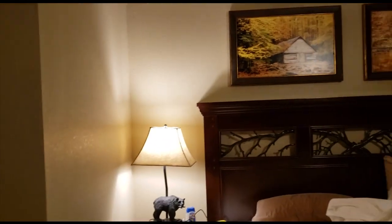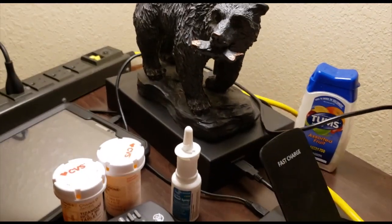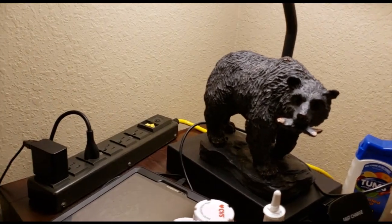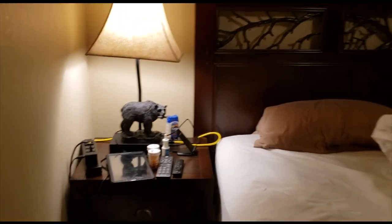Basically, two lamps each side, and each lamp has its own plug-in and has a USB plug-in. So, like, I have my tablet into that USB, but I have my fast charge plugged in there and my computer plugged in there. I always bring a power strip wherever I go when I travel. You guys probably notice that if you've seen any of my videos.